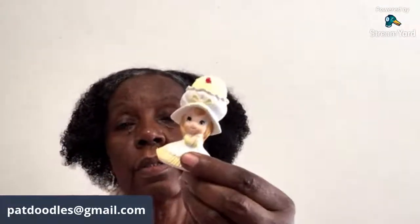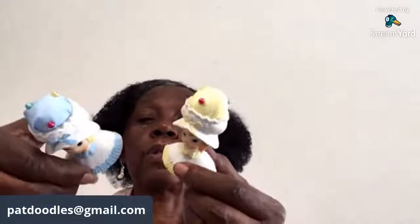We have these here. They're the little pincushion little girls, and they are by Napco Ware. Okay, you got that one for 27. What are you looking for? Stickies. Your stickies. There's some more right here.